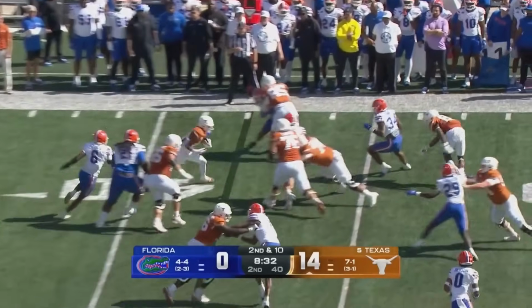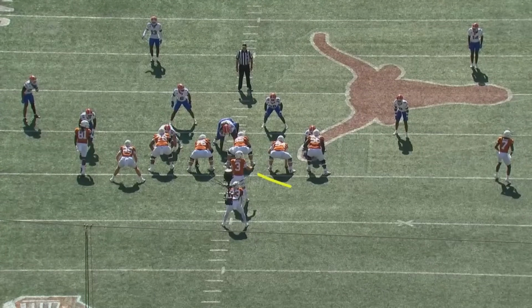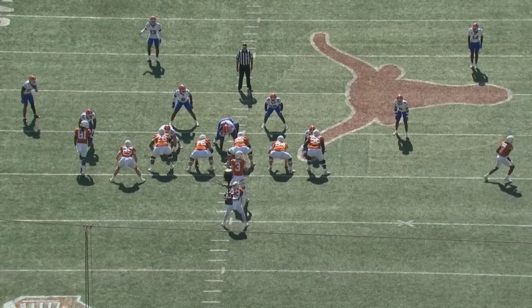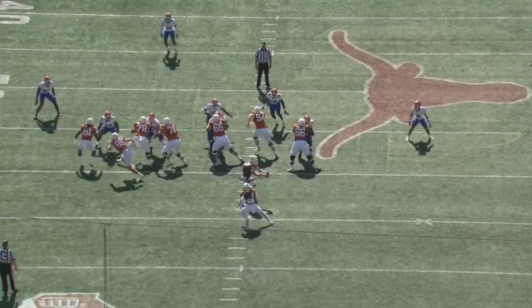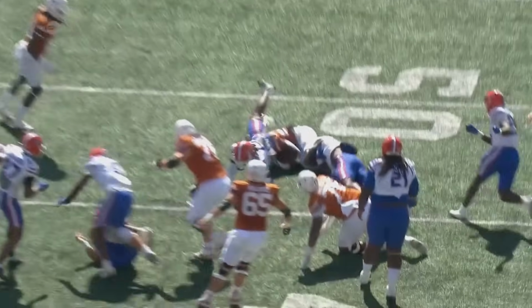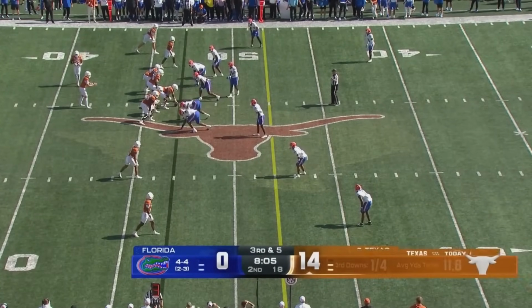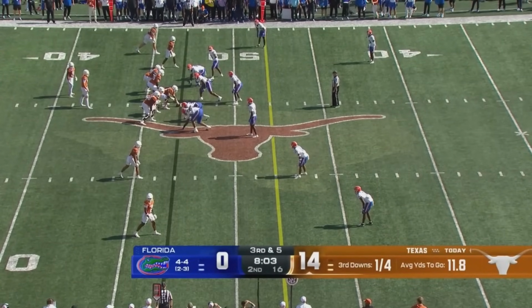Short pitch to Blue. Ewers is going to take it and flash a handoff this way just to try to get guys to freeze for a split second before going back the other way. You always have to be so good with your eyes defensively and the eye discipline when you're playing against this Texas offense. A lot of different ways that Steve Sarkisian's trying to fool you.